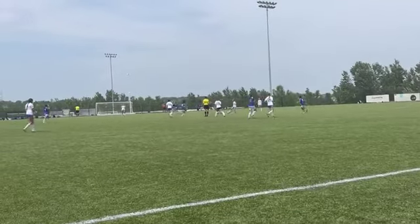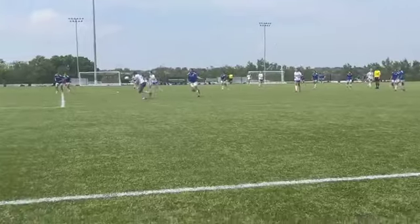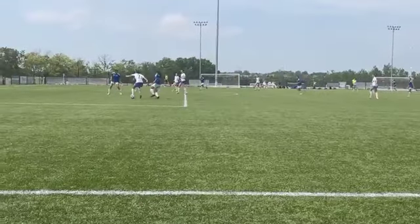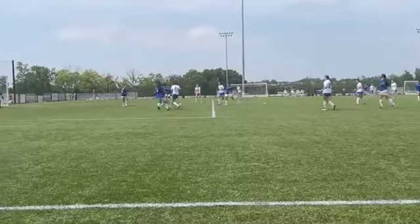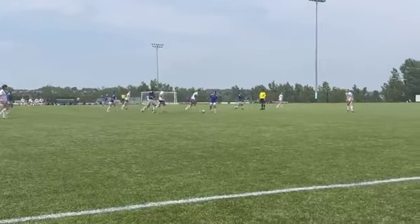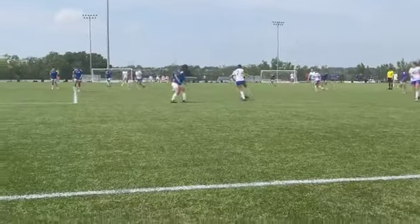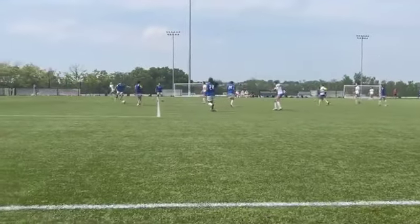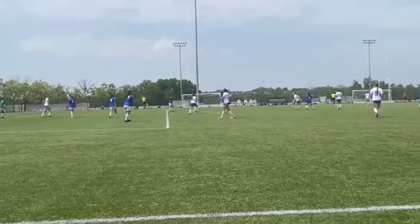We control it midfield. We're trying to cross it, get it to Tiny. Tiny's trying to make a move. Tiny, ooh, defender stops it. I get the ball to Tiny. Tiny's going with the right foot. Shot on goal, trying to pass it up. Ooh, Luna's trying to get to it, not quite.